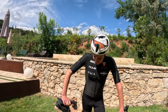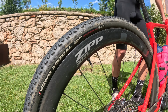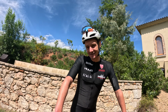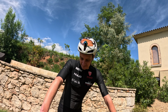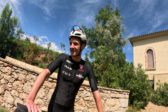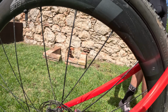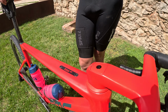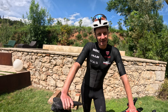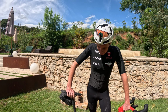So I'm running the Vittoria Mezcal gravels on here, which are obviously better known as a mountain bike tire. I was going to ask you about that. These are some pretty hefty rubber you've got. Yeah, obviously it's been raining all week, and there are some wet parts on the course. So normally I would run something a bit smoother and faster, but these are supposed to roll all right, and I've just got a bit more tread for the wetter ground, but also some of the looser stuff as well.